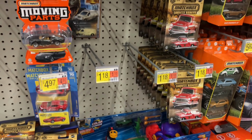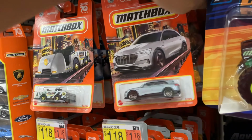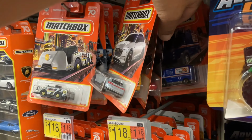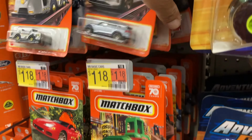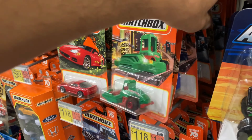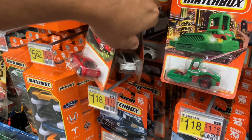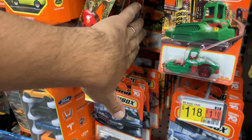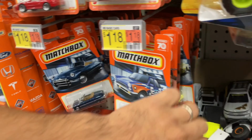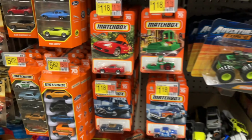All right, so we got that. Do we got Matchboxes, regular Matchboxes? That's pretty full, so we might have something new here. Can be our luckiest day of the year. So far, so good. Yeah, I think this is just leftovers though. Yep, it's just leftovers.